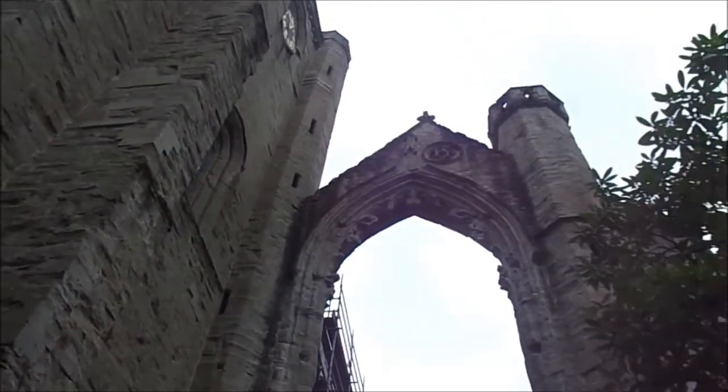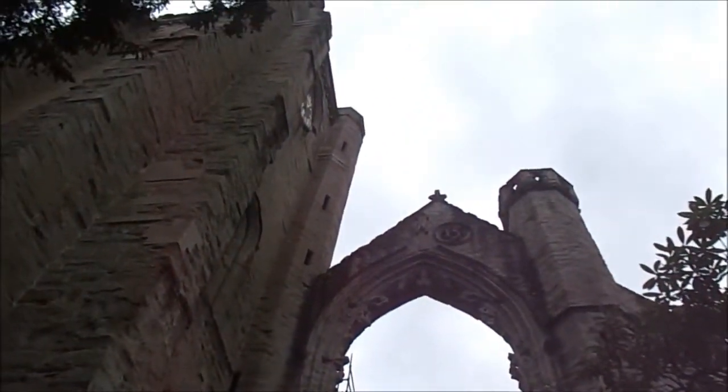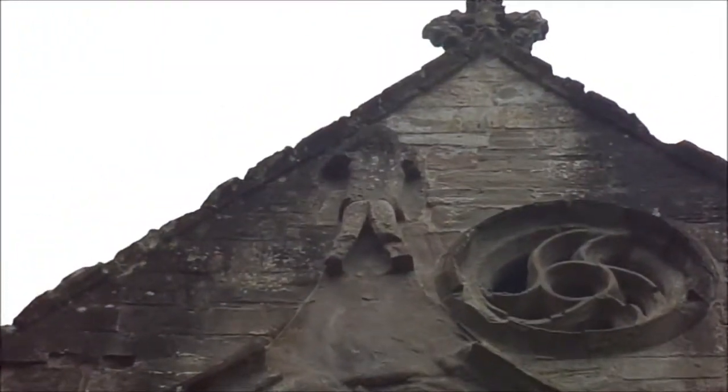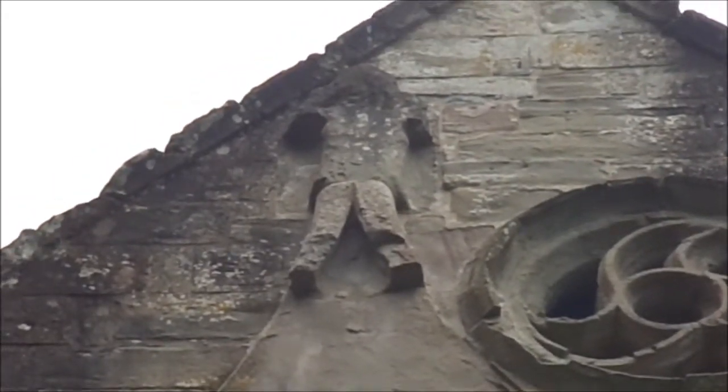Look at that. Oh, you can almost see the legs of somebody right up the top there. Yeah, looks like a person. A person's legs. Look on the wall there as well. That would have been a shield. Here. That would have been a shield.